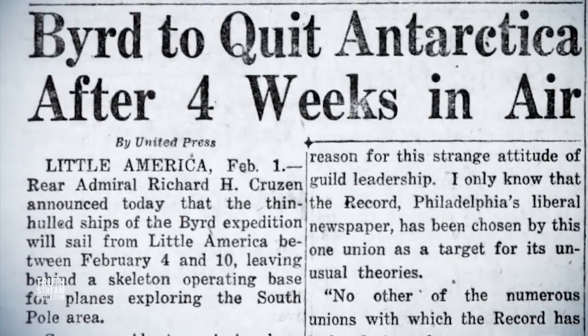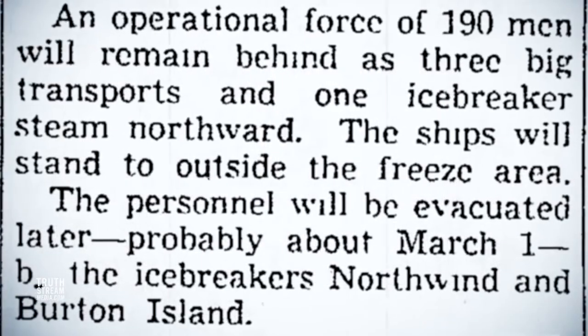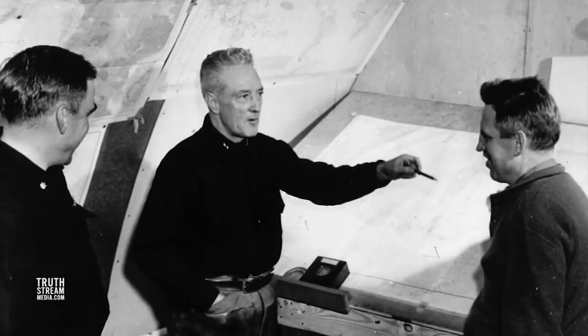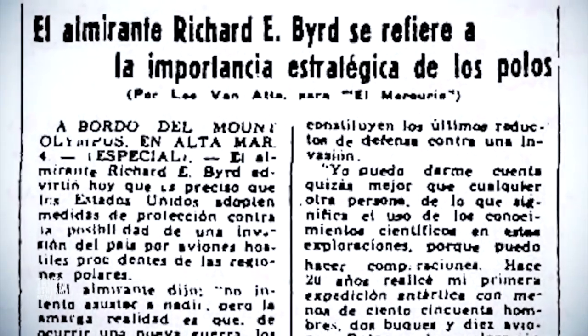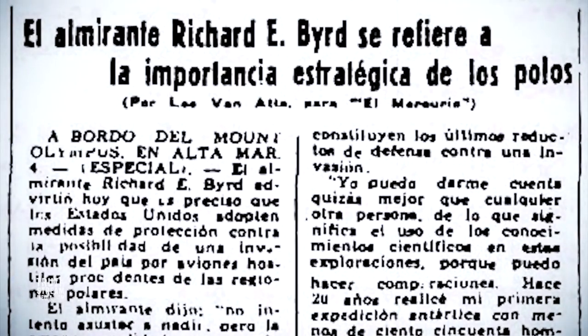Newspaper accounts blamed the ice and the freezing up of the waterways, the same excuse mentioned ahead of time in papers before the expedition departed. Some have claimed that Byrd met a superior force that even possessed UFO aircraft that drove Byrd out of Antarctica. But this account is largely substantiated by a quote which attributed Admiral Byrd as saying, in case of a new war, the continental U.S. would be attacked by flying objects, which could fly pole to pole at incredible speeds.